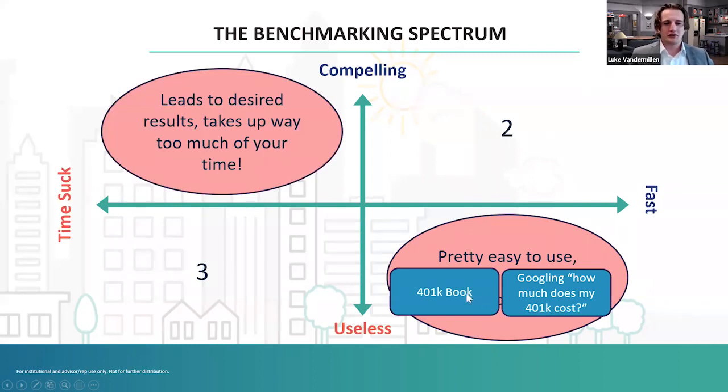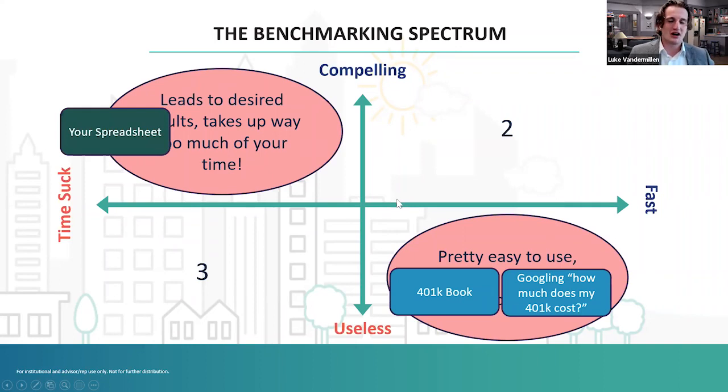And then conversely, up here in this first quadrant, we have compelling reports that lead to our desired results, but again, they just take up too much of our time. So this is going to be, again, our handy dandy spreadsheet, which I know a lot of us here in our retirement industry love, our spreadsheets and love manually updating those.